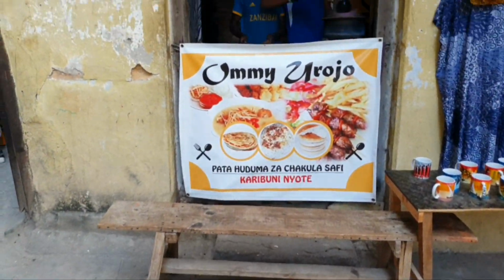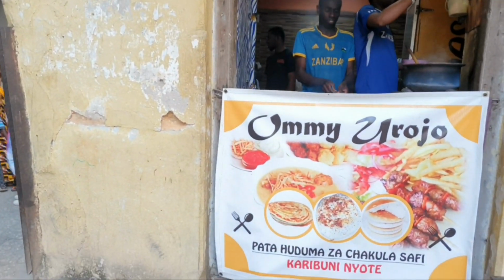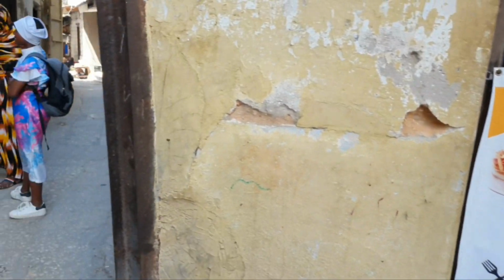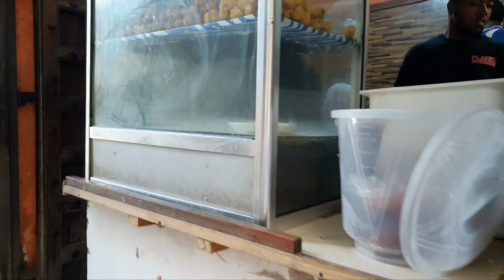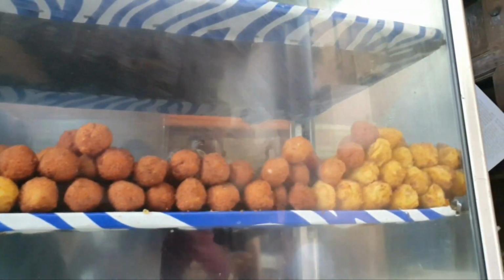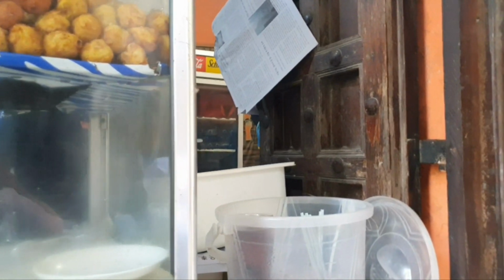An absolute must do in Stone Town is to walk the streets and experience all the street food. We found this little spot called Umi Irojo, and we're having the famous and much talked about Zanzibar mix, which will be a mixture of the beef and the falafel and potato chili bites with a gravy or a soup.